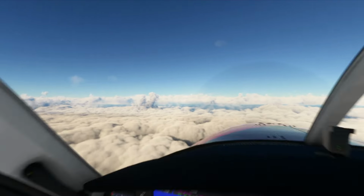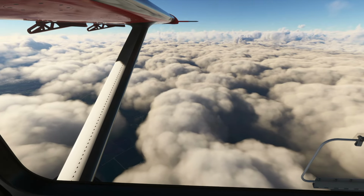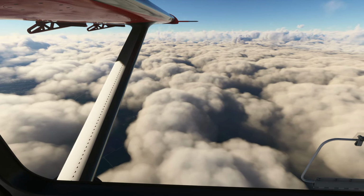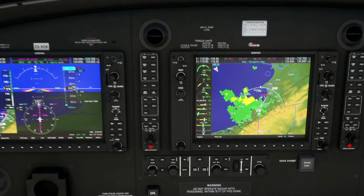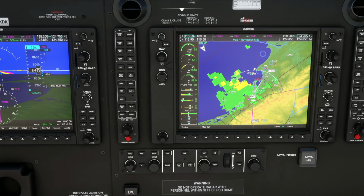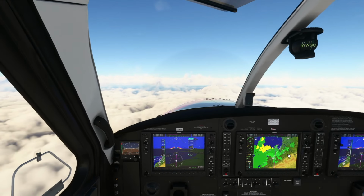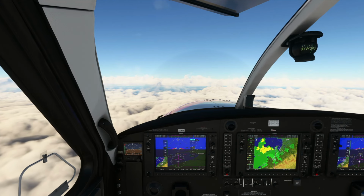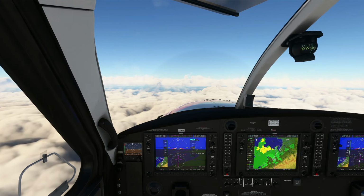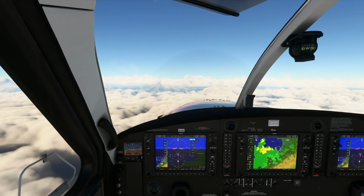Actually doesn't look too bad down there. It's a bit worse out that way. It's pretty thick where we are now, but plenty of space underneath, I think. So we shouldn't have any issues getting in. If we do need to hold, we hold over the VOR. And then 20 minutes of hold, and if we can't get in after that, we're going to Cape Town.